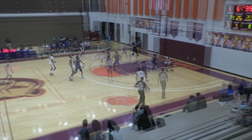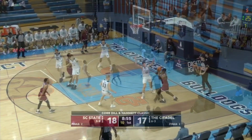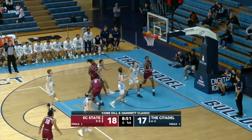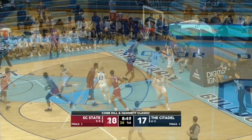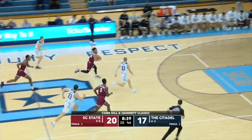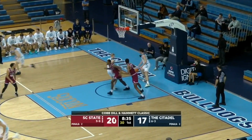Yes, sir! Oh, yeah, Dave! Get that! Williams decides against the initial shot, moves a little closer, and finishes. Running off of several ball screens to keep his man in front of him. Edwards picks the pocket of Moff. Now finds Williams in stride for two.